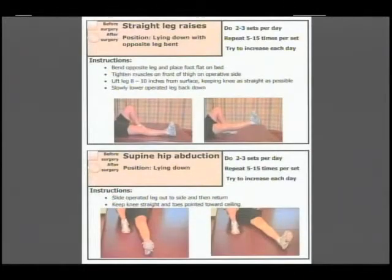Next exercise for the hips is a straight leg raise. You're going to bend your opposite leg, straighten your leg as straight as you can get it, lift it up off the bed, and you only have to lift it off the bed about a foot. And then you're going to lower it back down to the bed and let it relax.